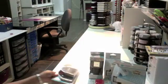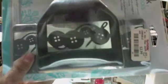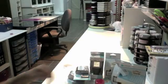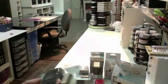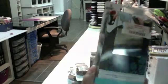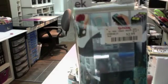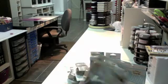So I got this one. That's a border. Got this one. And I like this one. That one. Sorry about the glare. Okay, then I got this one. Trying to keep away from the glare, sorry. And then I got this one. It's just a square punch. And I think I have square punches, but I can't remember what sizes, so isn't that awful when you can't remember what you have?